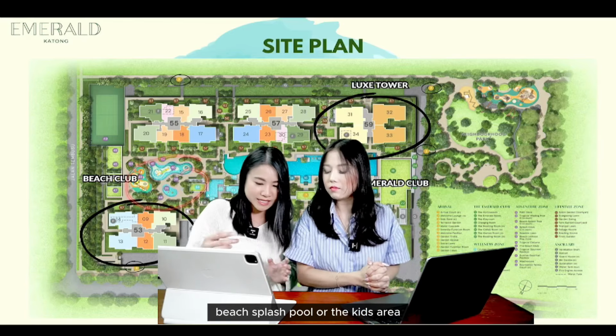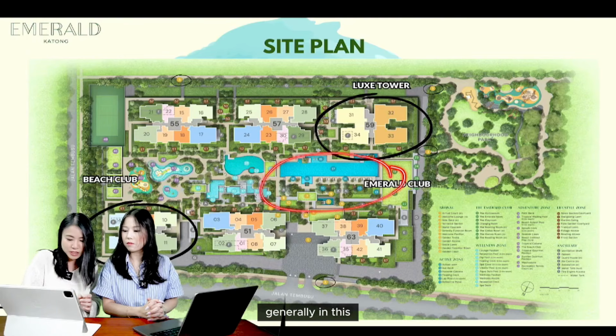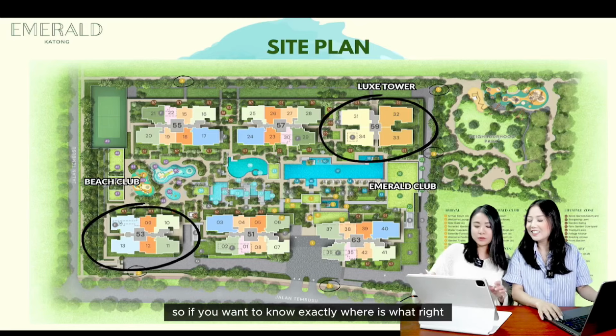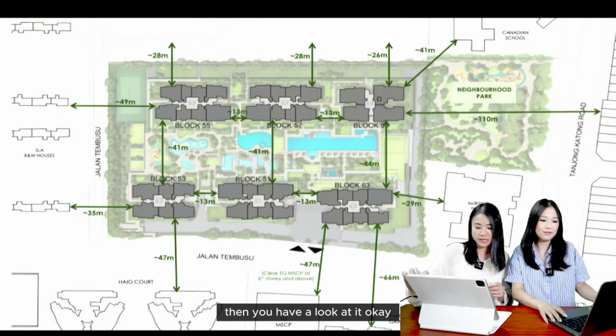Beach splash pool, all the kids area, tennis court, this area. If you want a bit more tranquil one, it's generally in this. The more active zone and the more serious zone. Correct. Spa, relaxing zone. Okay. So if you want to know exactly where is what, you can take a screen grab of this and then you have a look at it.